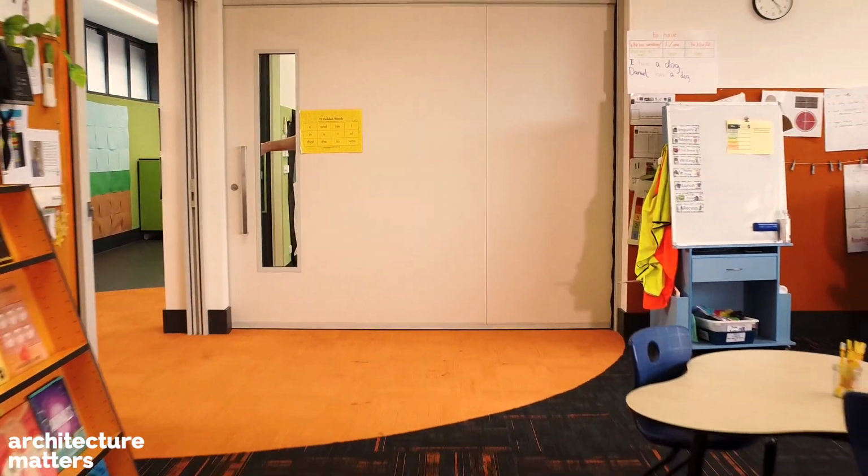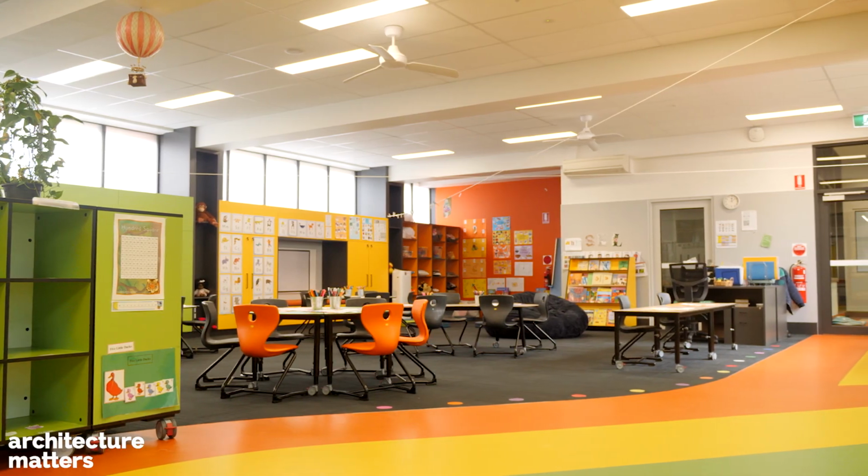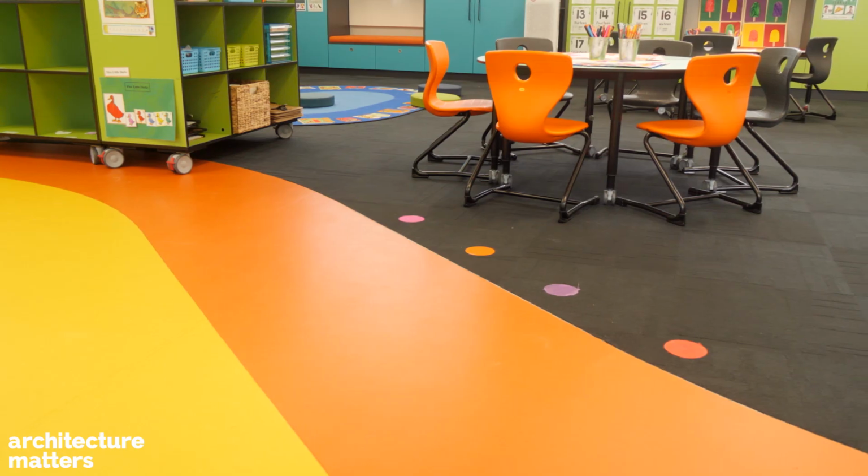The children that are here on the ground level are the prep children, and they're really trying to find their way through this big place, this new place, and by giving them the path, it gave them a way into their new space.